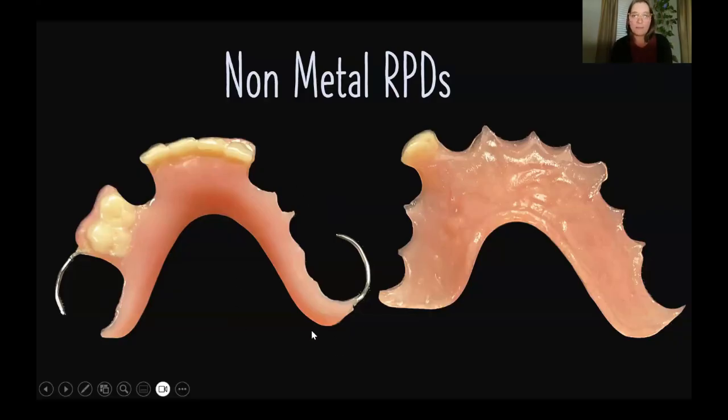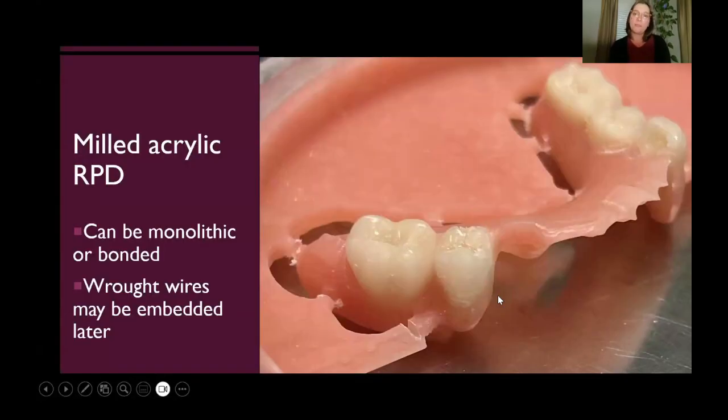So whenever your lab adds clasps, they are made of wrought wire, which is the same that you can have soldered onto your regular cast framework. Or you can do what is often called a flipper, or technically speaking, an interim acrylic removable partial denture without clasps. I don't know why that hasn't picked up, but you can have a non-metal acrylic resin partial, regular process, milled, printed, whatever you want, with or without wrought wire clasps.